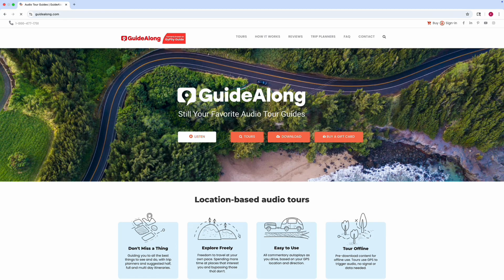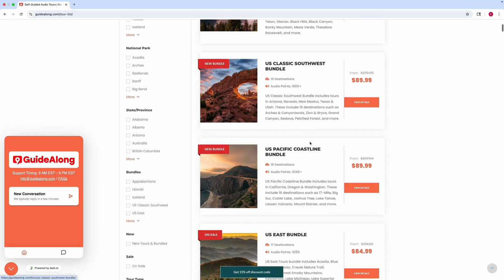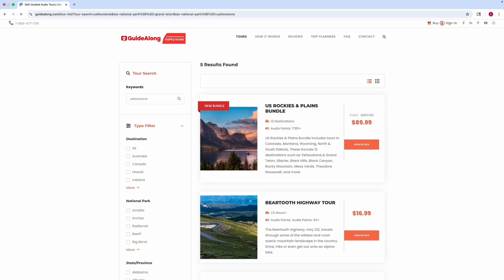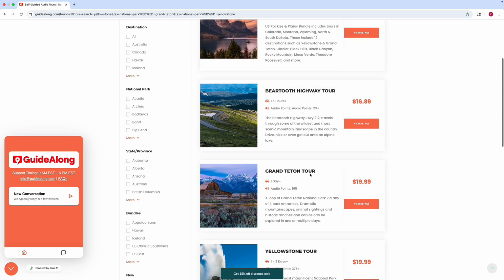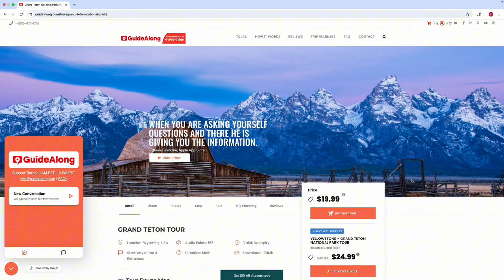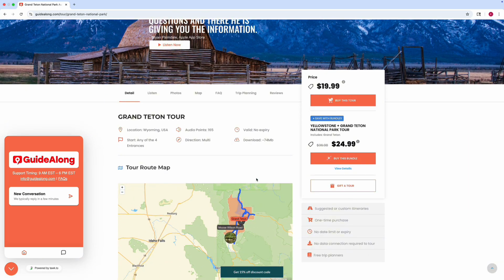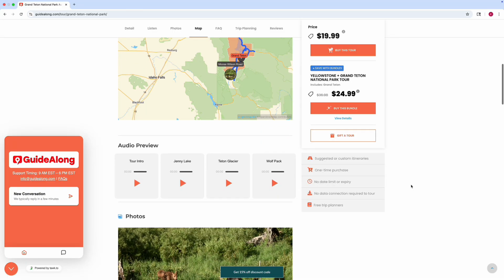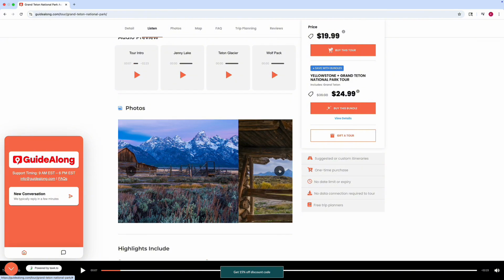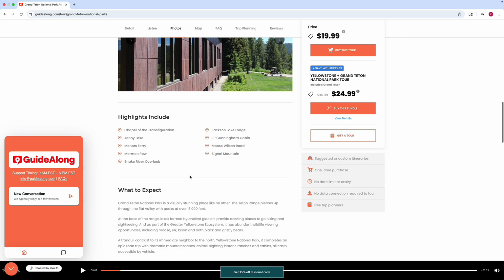Tip number 11, download the Guide Along app. Guide Along uses GPS technology to provide audio tours that are fun, informative, and tailored to your location, including Yellowstone and Grand Teton National Parks. It's like having your own personal tour guide in the car with you. The commentary plays automatically as you drive based on your GPS location, even without service. The app is free, but the destinations you choose have a cost, like Grand Teton is $19.99 or Grand Teton and Yellowstone is $24.99. We use this app all the time when we travel the parks on the western side of the United States.